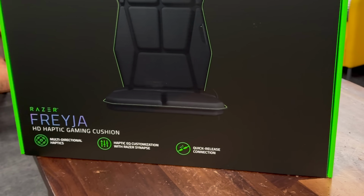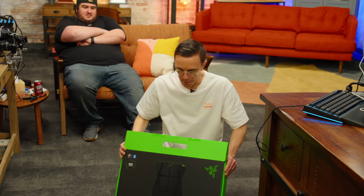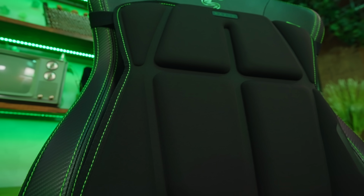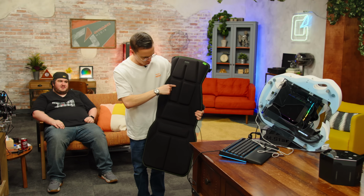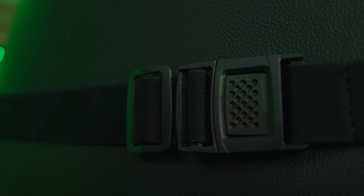Come this is the Razer Freya, which is using their Sensa HD haptic technology. So they have not built this into an actual chair yet. Essentially what this is, it's a very thin little cushion. It's going to use a series of little vibration motors that are spread throughout the cushion to give you the sense of full realistic immersion. You have, I think, six zones. All you gotta do is strap it onto your gaming chair of choice.